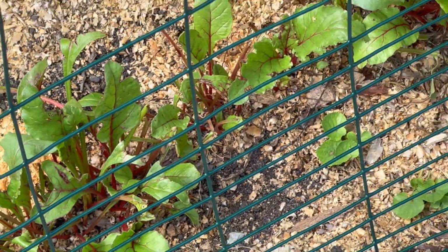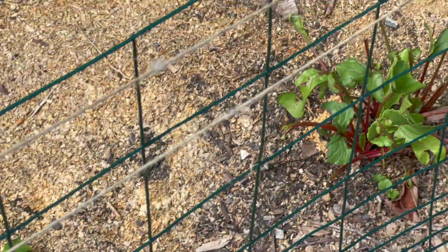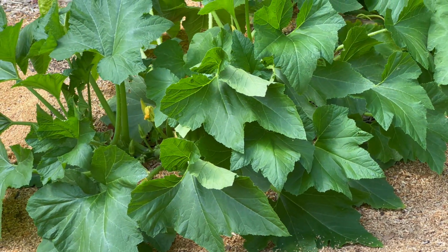So it's spinach, peas, carrots, melons, we can still do melons, my pumpkins, I can still do beets. Definitely I can do beets right now. I can do broccoli, and my other favorite is the green beans.